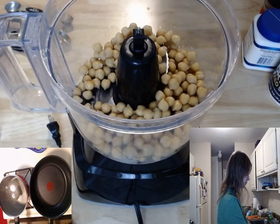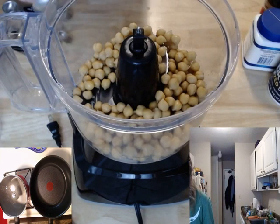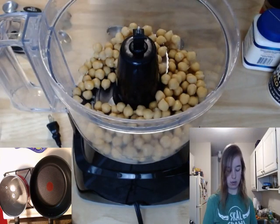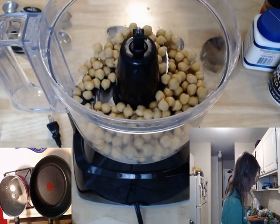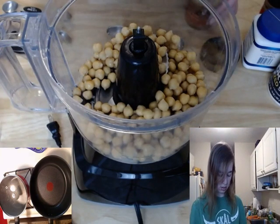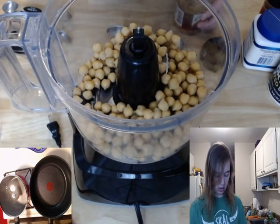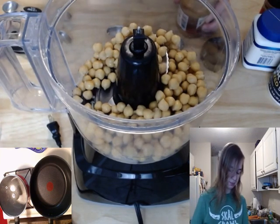Okay. What are we doing now? Almond butter. So yeah, I'm just putting literally everything in the food processor for fun. Just have to re-blend my almond butter because it's separating.